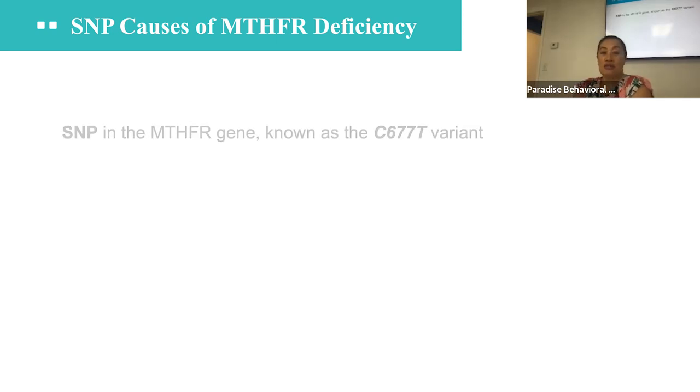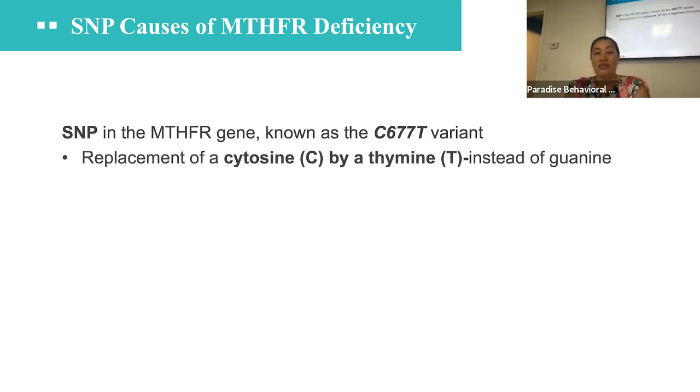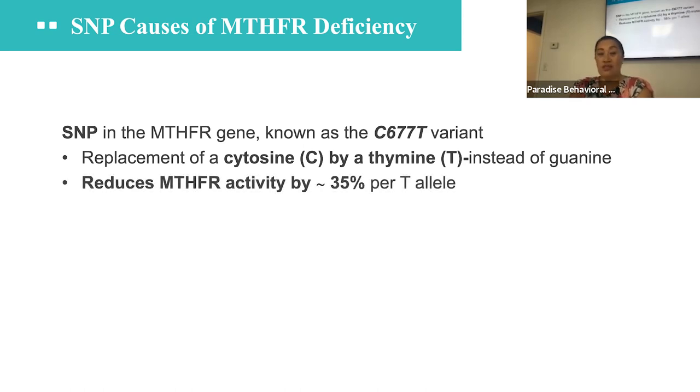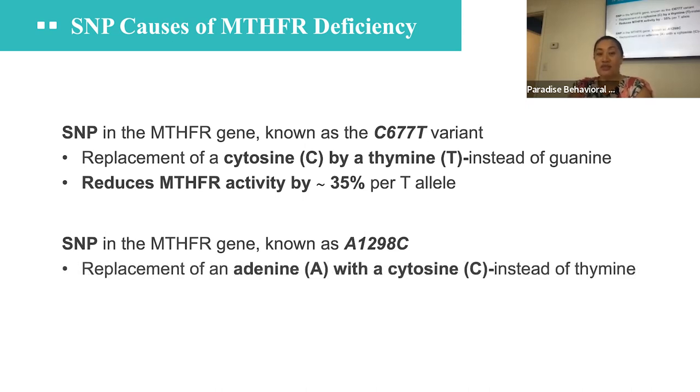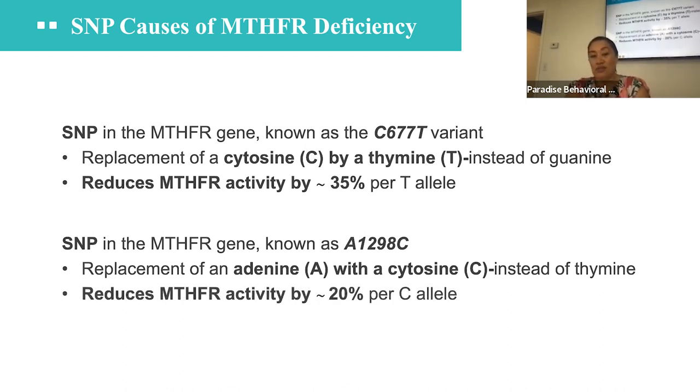Let's talk about the SNP in the MTHFR gene. The most common one that we see is the C677T variant. We replace cytosine with thymine instead of guanine, so instead of CG, CT. It reduces the activity by 35% because of the T allele. The next gene variant involved in MTHFR deficiency is A1298C. Adenine is replaced with cytosine instead of thymine, so instead of AT, we get AC. This reduces activity by 20% because of the C allele.